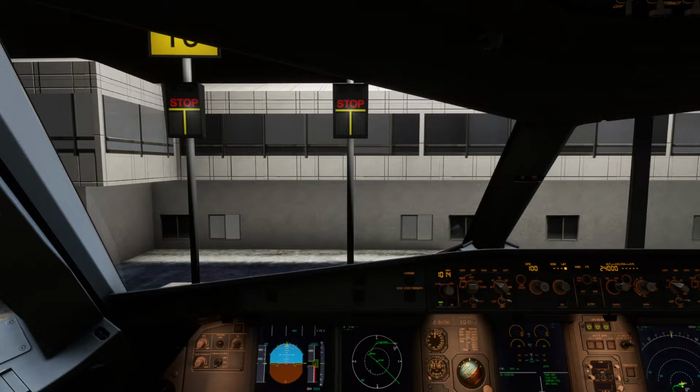Edinburgh Ground, Speedbird 74 Bravo, stand 10A, A320, information Echo, QNH 1014, requesting the IFR clearance to Keflavik as filed, should be with you now.